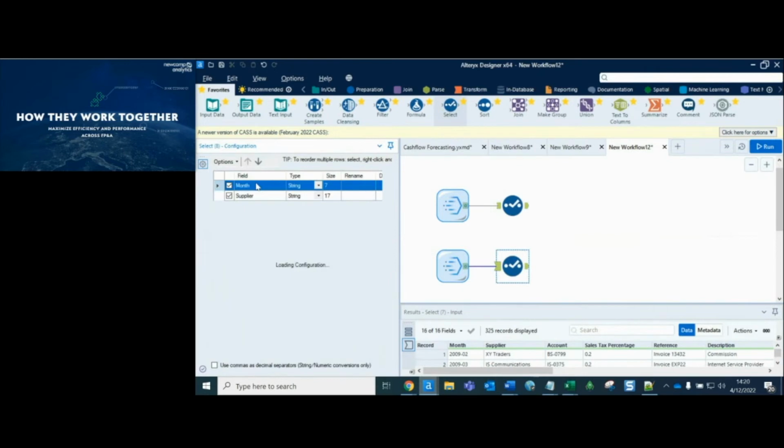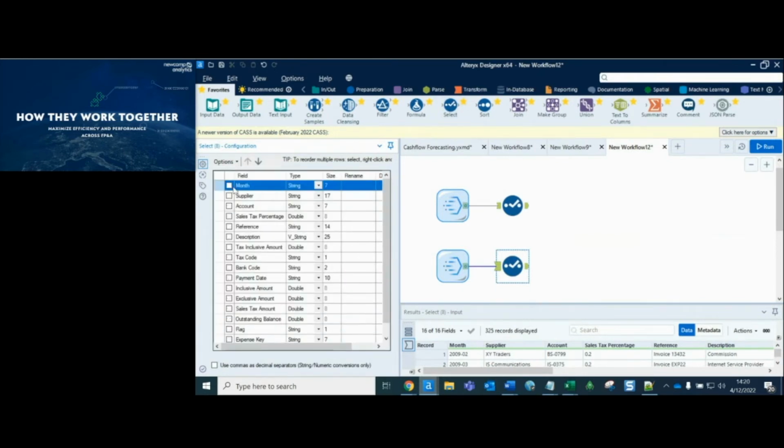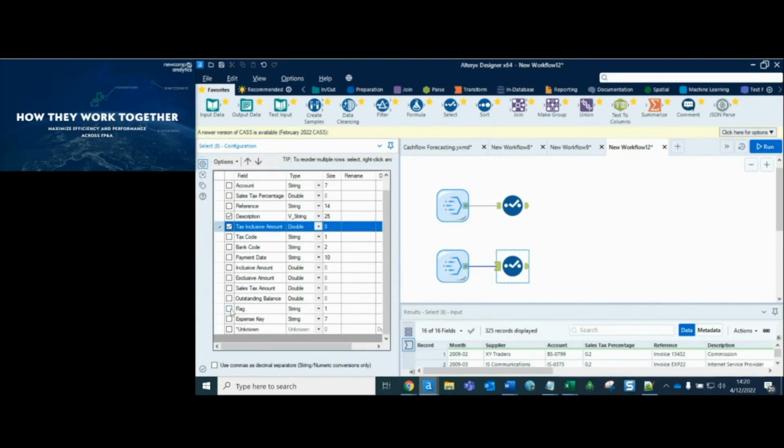And here I'm going to do something similar. I'm going to deselect all these columns and really just grab the ones I want. I only want the month, the description, I think this tax inclusive amount, and this flag. And I think in the other table we called it key instead of expense key, so maybe I'll just rename this to be key. Again, this gives us some documentation. We can see here that this has been renamed to key from this original name right over here. Again, there's traceability in terms of everything we've done.